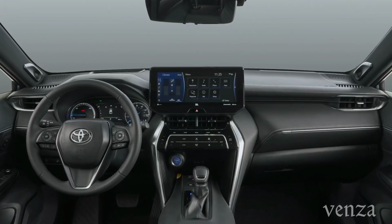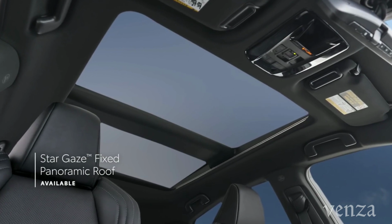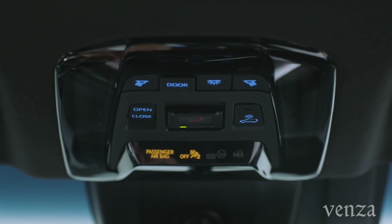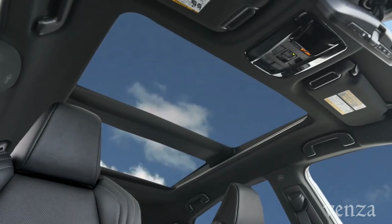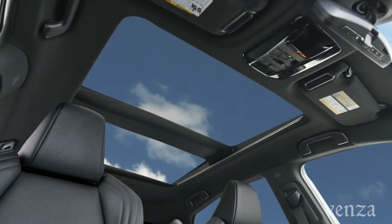The centerpiece of this cabin, however, has to be the available Stargaze fixed panoramic roof, a Toyota technology first. This amazing feature makes clever use of electricity to change the frosted glass to transparent and back again, all at the press of a button.